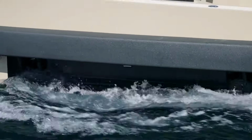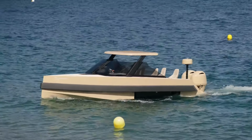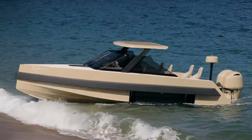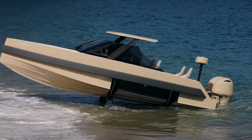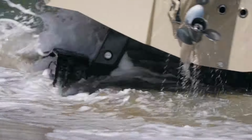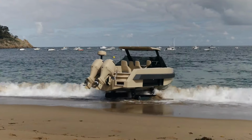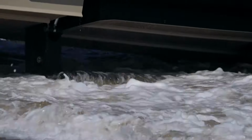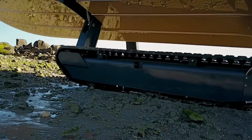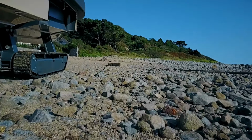Luxury design. The commuter boasts a stylish and comfortable design. The convertible hardtop transforms from a sunshade to a fully enclosed weatherproof helm, offering flexibility based on weather conditions. The cozy cabin with a built-in bathroom provides a space to relax and freshen up during your adventures. Customization. The commuter can be customized to meet your specific needs and preferences. Engine options range from a single powerful engine to twin configurations for even more speed.